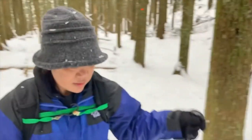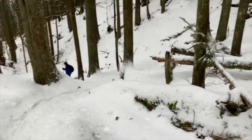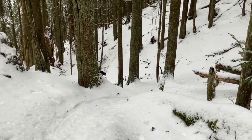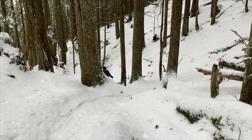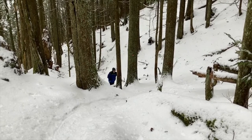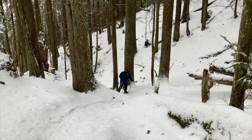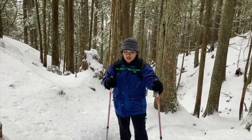Okay, here we go with the shite. Bye-bye. Let's just say this is rough. This is the last part up to the peak, I think. We've only run into two people. And they weren't prepared. Hi.